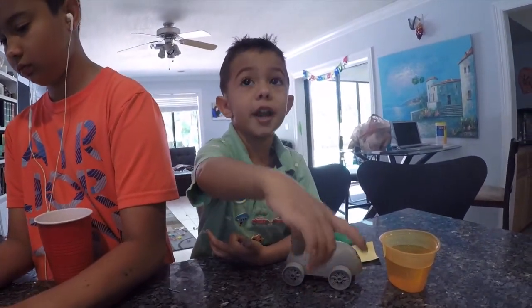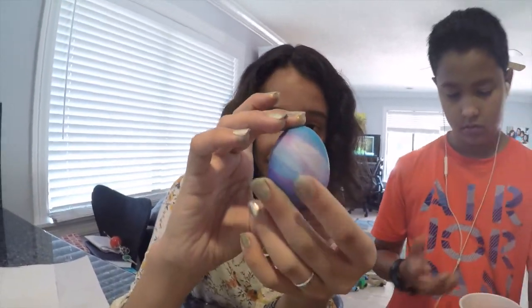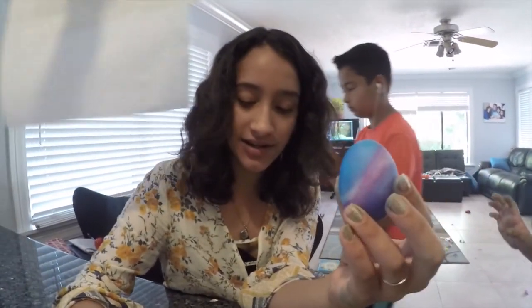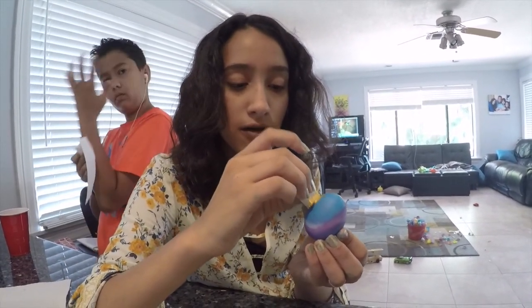Mom, I get the orange one. So, see the gold. I made this galactic looking egg that's kind of spacey looking, like a galaxy. And here's Sage. I decided to put some gold over it so it looks like stars. And let's see how that looks. Look, Xavier, it's Emma's turn.